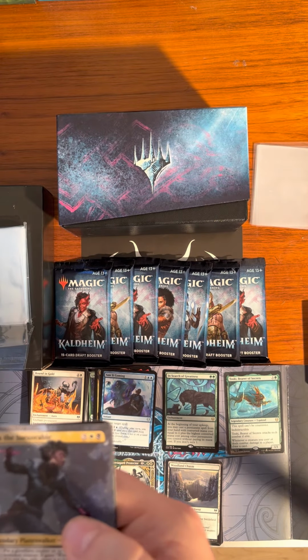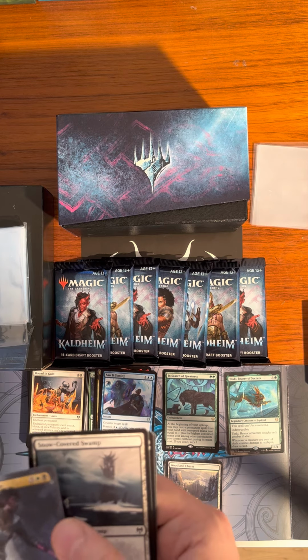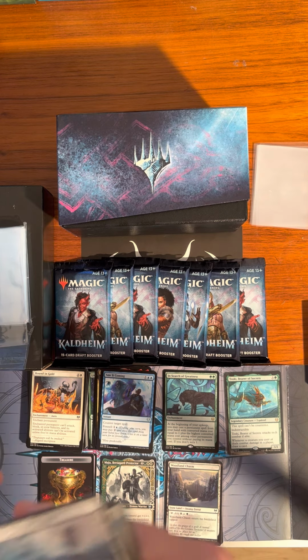Let me get this thing in a case first and foremost. And a snow-covered swamp.